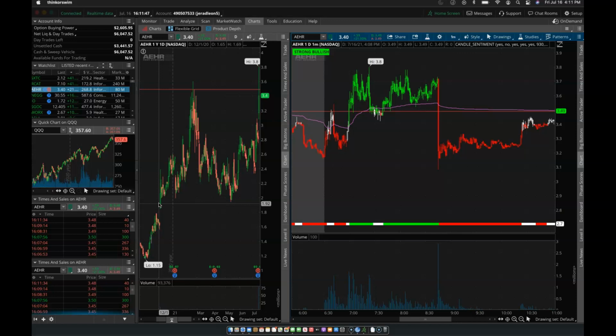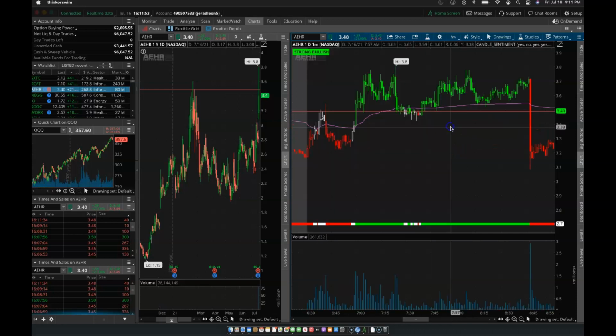AEHR. It's just really a breakout in the morning, and I took my first position at 370. I added on the dip at 361, and really just a crappy first entry here, and I should have had that second add right on the double bottom.